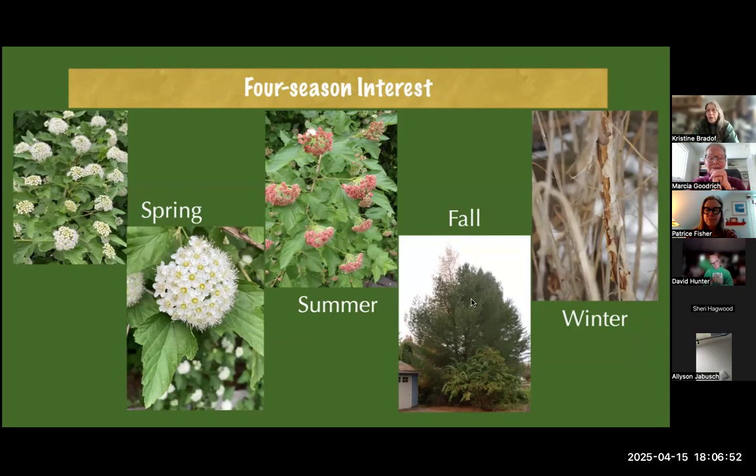The leaves turn yellow, and I realized I could not find a good fall photo of this straight species. There are a lot of them that are grown as cultivars, and they will have brilliant fall color like reds and purples, but you can see a little bit of the yellow there. And then the seed capsules are brown. And this photo I just took today, this is what the peeling bark looks like in the winter.